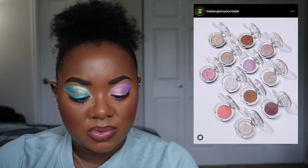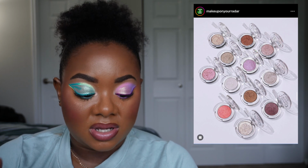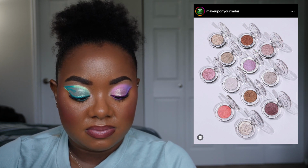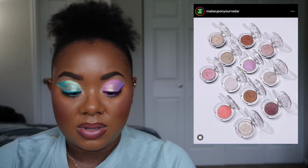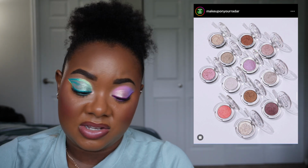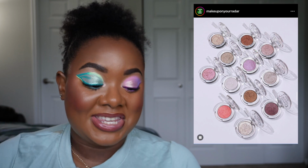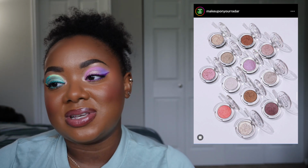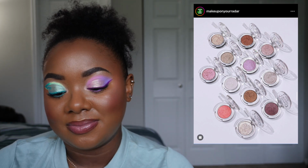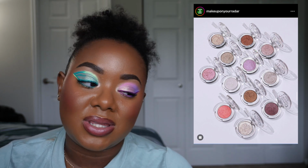Okay, so Terra Moons is coming soon. They're going to be releasing 12 highlighters. These are interesting colors. I don't need no more highlighters. Let's just start there. And while we talk about Terra Moons, let's talk about the whole Terra Moons launch, not launch thing.